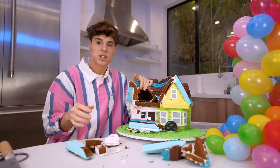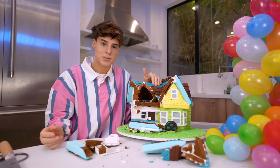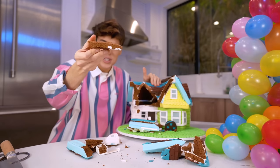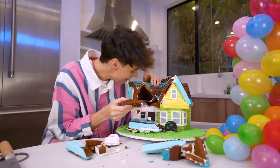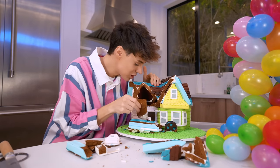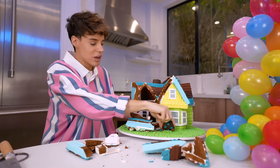I'm gonna eat so much gingerbread today. Okay, that just looks like a meteor just hit the house from Up. The flooring! It's dividing the floors of the house is gingerbread. The back is fully gingerbread. I'm expecting the little old man to be living here, but no. Oh, is that the thing where the balloons are attached to?